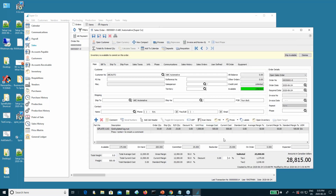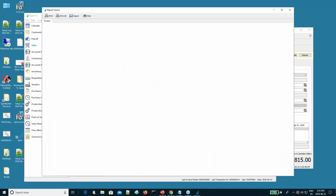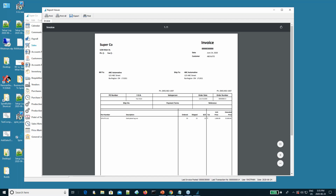We'll go to on account, and we'll produce an invoice. Some nice things here in Spire, if you've turned it on, you can actually automatically have a merged in logo as well as messages, and you can even have customer notes show up on these forms if you set things up appropriately. So lots of functionality in forms without having to even do any modifications.